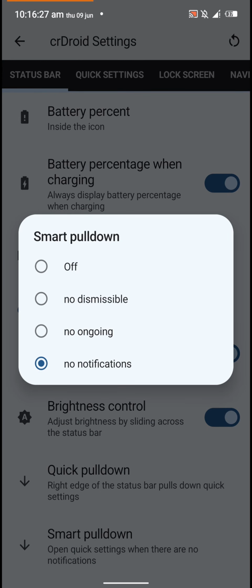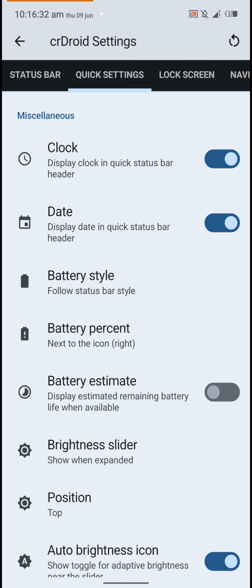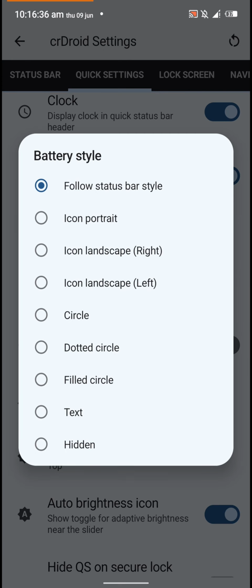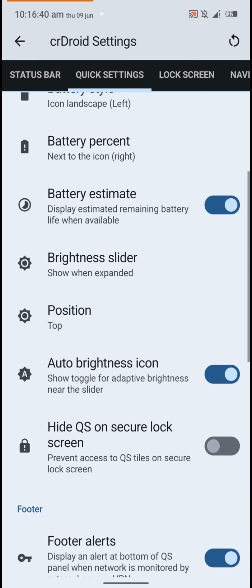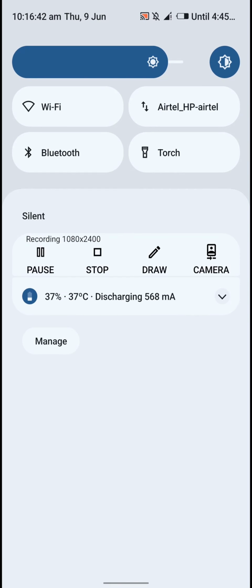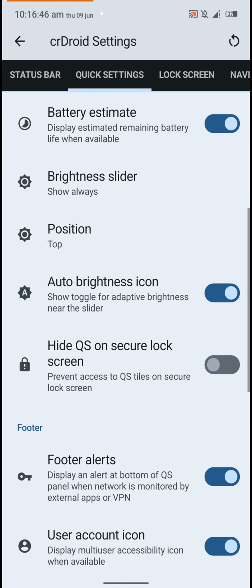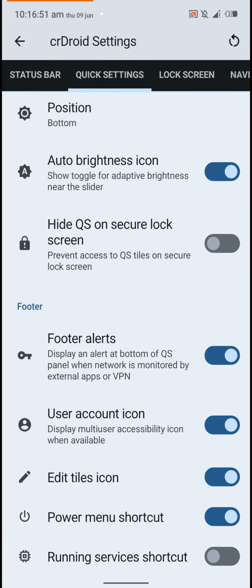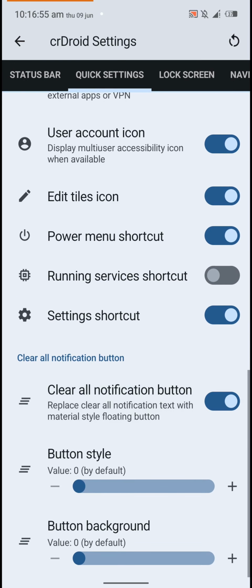You have smart pull down. When there is no notifications, it will always go to the quick settings. Now let's go here. You have quick settings, date header. As you can see here, you can change stuff. You can also allow a battery estimate. You can always show this brightness changing slider and change the position where it is shown to make it easier to access. You have photo alerts, edit tile icons, clear on notification button as well.